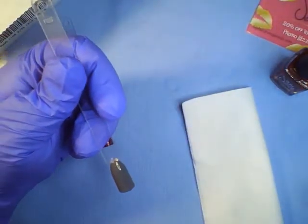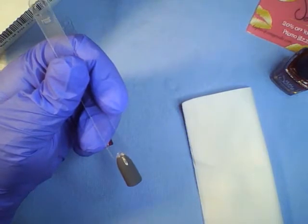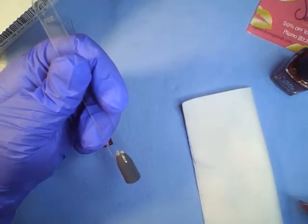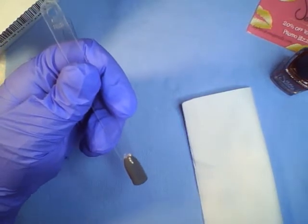Okay, I'll top coat the Sunken Buoy. Close my polish bottle on myself. Okay, there we go.